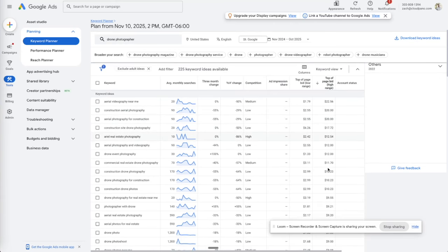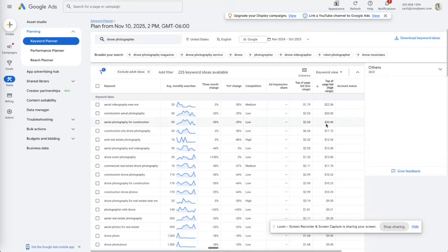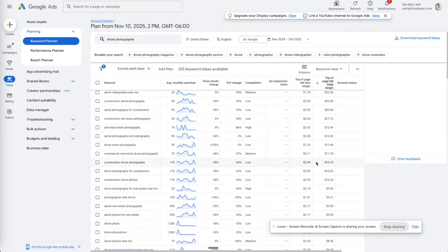And then I kind of scroll down a little bit. It looks like I'm already getting some really cool ideas. Construction drone photography, commercial. So I really like this here. I think what I'm gonna do is, because I'm using this top, I'm just looking for demand, right? If people are buying it, there's probably some demand, right?